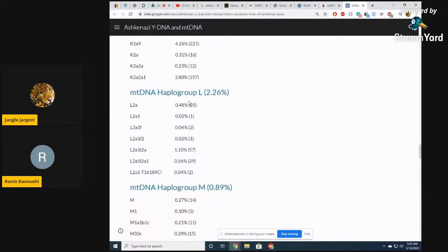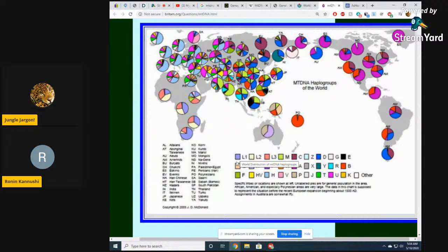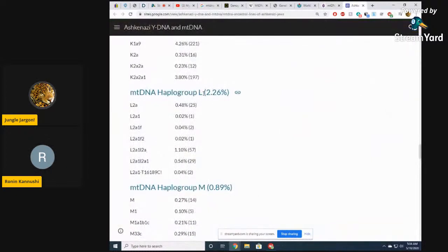Tell me, let me see if you're paying attention, Ronan. Tell me what the L mtDNA is. I don't know. I'd have to go back to the chart. You're not paying attention. What's L1, 2, and 3? Oh, that's in Africa. So what's this here? It's got 2.26. That's after the fact, after they've migrated. I'm just asking you what it is.